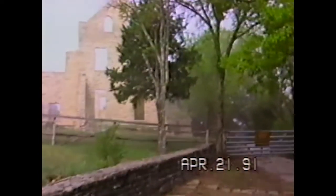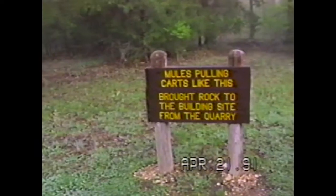Into the castle. It looks like they've done more on the wall. They're restoring it with the original stone. They used to go through it with the horses and let you off. Kind of down a little bit low here, but this is what you get. Okay, this is self-explanatory.